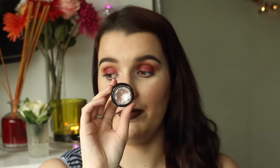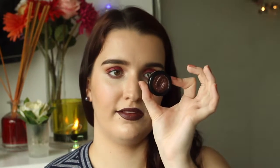I've got Guns N' Roses Petals, which is a nice champagne pink colour, and I love this if I'm doing a natural look. I put it all over the eyelid, but I can also put it into the inner corner here. And then this one here is Plum Diggity, and it's a nice burgundy colour, and I actually wore this on New Year's Eve in a smoky eye sort of thing.